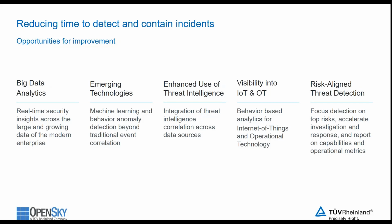Visibility into IoT and OT, Internet of Things and operational technology, is something that a lot of organizations are lacking right now from a threat detection perspective. And there are opportunities to look at behavior-based analytics and use the information that's available from these technologies, even if they don't generate traditional logs or traditional security logs, and how the data that is available might be correlated with other data and put to good use for our purposes for threat detection.